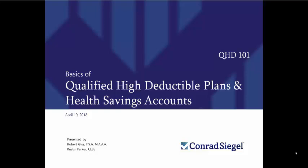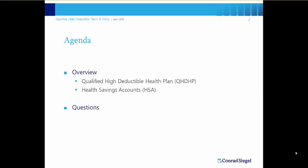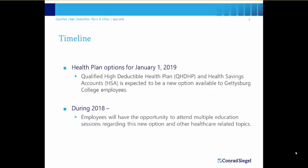So the first thing we want to talk about today is the agenda, which is really pretty short. We're just looking to talk about the two main pieces of information that you'll need for open enrollment in the fall. One is what a qualified high deductible health plan is, and the second being what a health savings account is. We will have some sample questions that we've received at other earlier sessions on site that we'll review during this presentation as well, so you can get an idea of the questions that others have been asking.